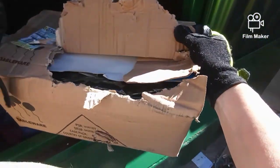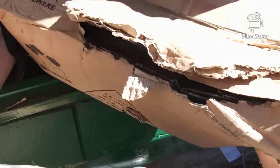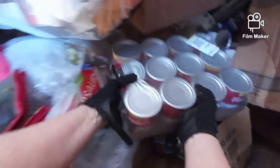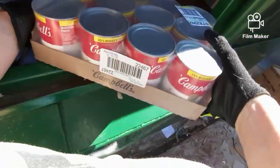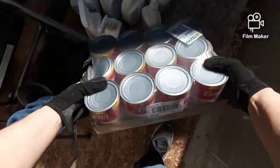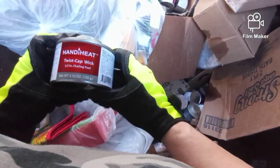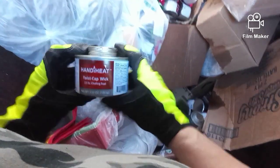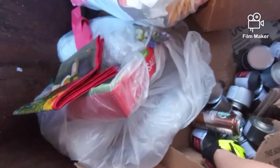Bunch of tablecloths in here. Let me go put all this in the car. And let's first see what else is in here. We got a whole bunch of soup. Not sure what kind of soup that is. These are hand heat twist cap. I don't know about those.